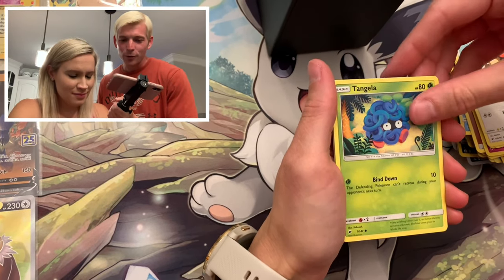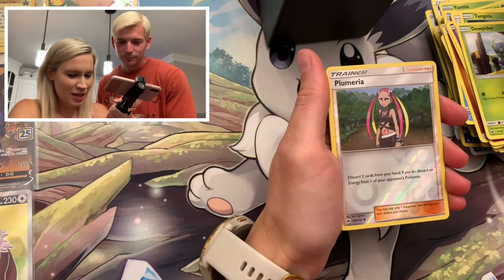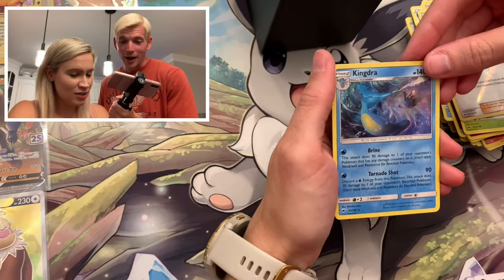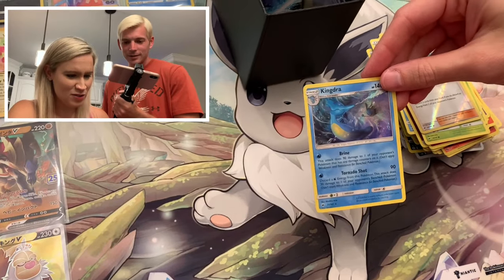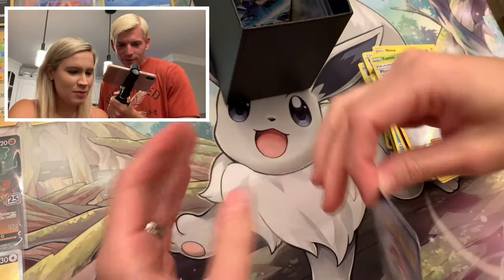We'll see it through. Jupiter. We got a reverse Plumeria and a holo rare Kindra. I really like that. The holo pattern on that is just really neat. Another sleeve club member. Let's see here. I think that one's upside down.